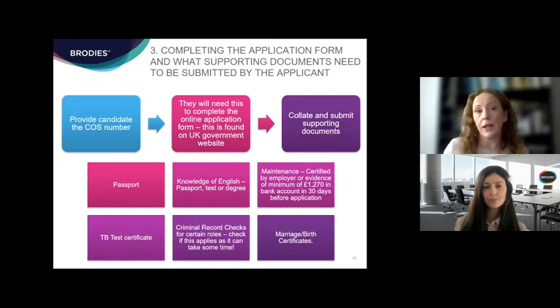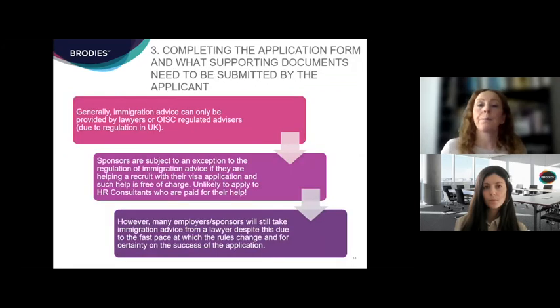And if they are bringing dependents with them, like a spouse or children, each of those individuals will need to create a visa application form, and there'll be a separate fee attached to that for each person that's applying.